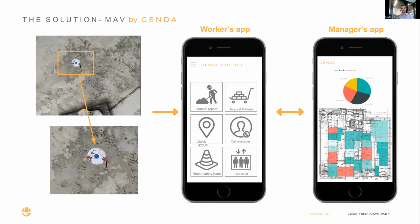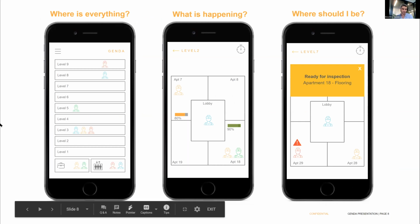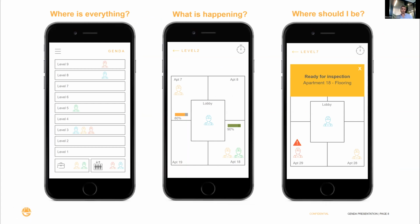We then analyze the data so we can answer three of the site manager's biggest questions, which are: where is everything? What is happening? And where should I be as a manager? So for the first question, we've created a live site map showing the site manager exactly where his resources are. We then take the pieces of data together and create an understanding of the status of a specific location. So for each, let's say, apartment, we can say if it's under construction, if it's been constructed, or if construction has started and got stuck for some reason. And we then highlight to the manager exactly where and when his attention is needed and he can make an impact.